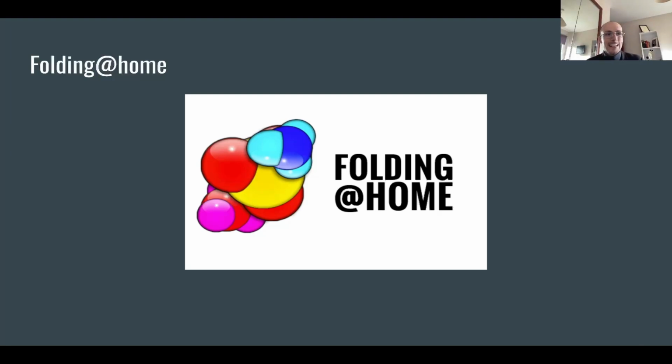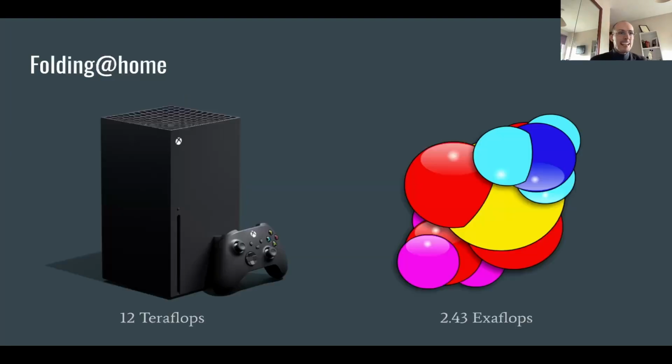To put that into a video game perspective, the Xbox Series X, the world's most powerful console as touted by Microsoft, has 12 teraflops of power. So 1 exaflop is a million teraflops, so 2.43 exaflops is 2.43 million teraflops, which is approximately 202,500 Xbox Series X's. So you can imagine, if you have an Xbox Series X, how much space almost 200,000 of these will take up.